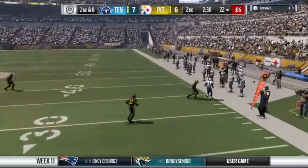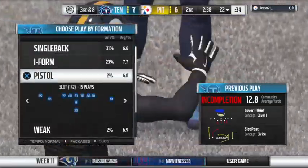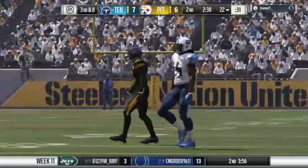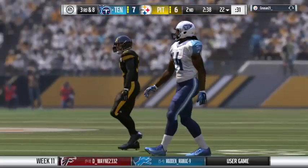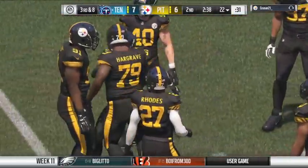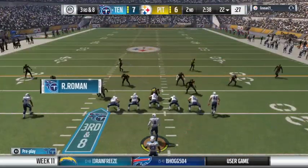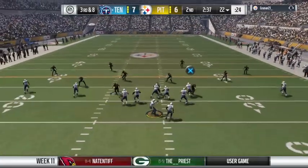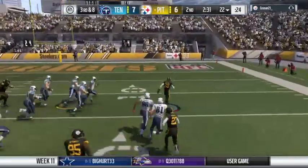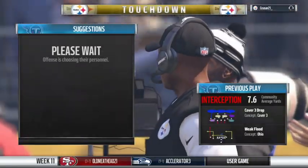Now on second down, and that is incomplete. Third down at 8 now. They'll come out in the pistol. On third down, Mariota. Into a double team, and it's intercepted. A great read, and it's picked off. And he brings this one back. It's a pick six for a Steeler touchdown.